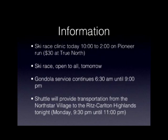For those staying in the village, or those who want to come up here, or those who are staying at the Ritz who want to get down to the village, there's a gondola service that runs from 6:30 to 9. Tonight, for those of you who want to get back to the Ritz, if you go down to the village for dinner, we will be providing a shuttle bus service from 9:30 till 11 p.m. So if you miss the gondola, that doesn't mean you have to hike up the snow. That's a good thing. It's actually even a better thing than having some of the people I know drive back up the hill.